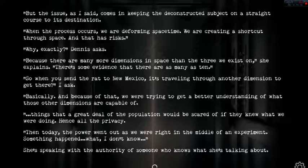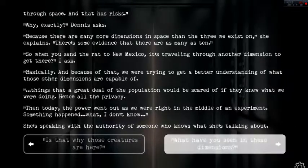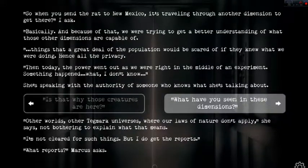Then today, the power went out as we were right in the middle of an experiment. Something happened. What, I don't know. She's speaking with the authority of someone who knows what she's talking about. What have you seen in these dimensions? Other worlds, other Tegmark universes, where our laws of nature don't apply, she says, not bothering to explain what that means. I'm not cleared for such things, but I do get the reports.